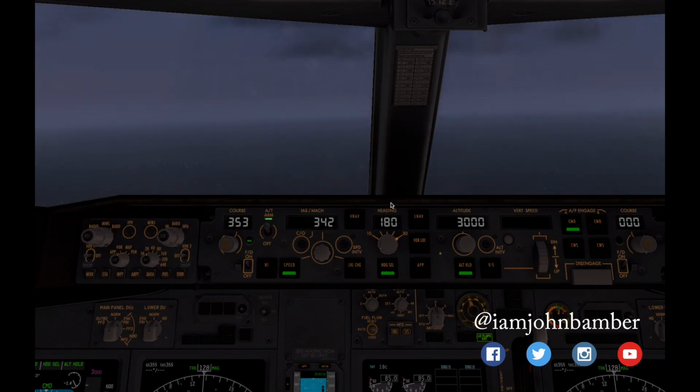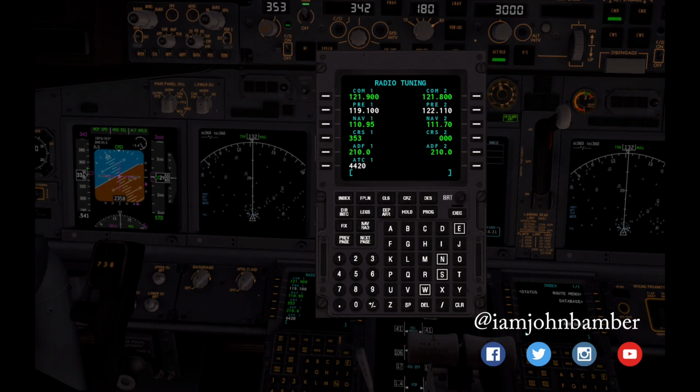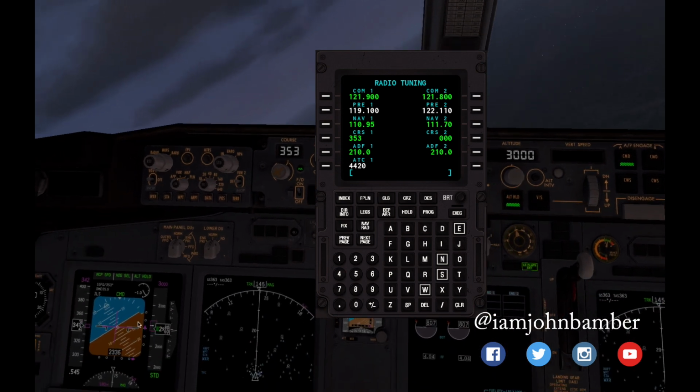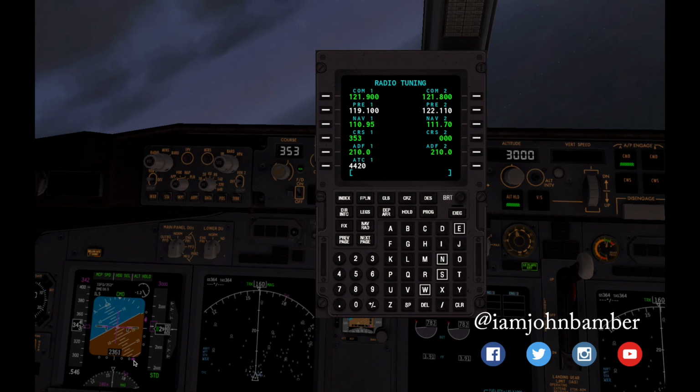So if your plane is already programmed for the ILS on your flight management computer here, you may still pick up the ILS, much like it's showing up over here. So right now, if I were to hit that APP button, my plane will most likely pick up the ILS and everything will be totally cool.